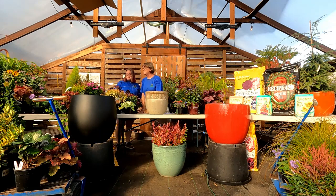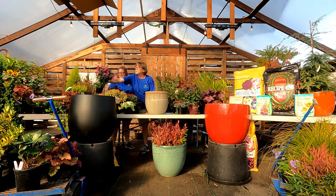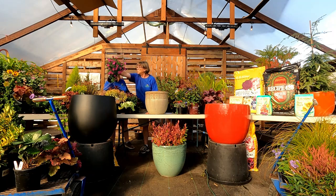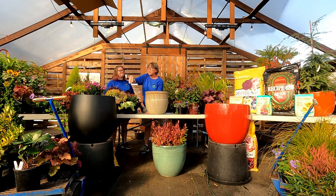What else is blooming? Oh, asters. We've got some asters here. We've got these in purple, pink, and pale blue. Do we have white out there? And maybe white. There might be white. It comes in white.